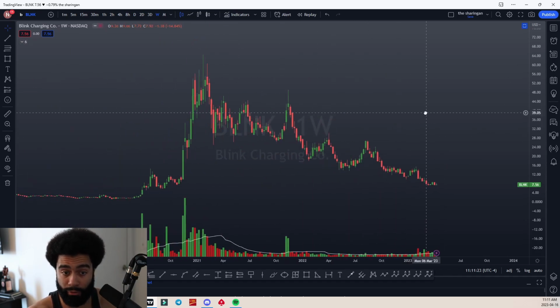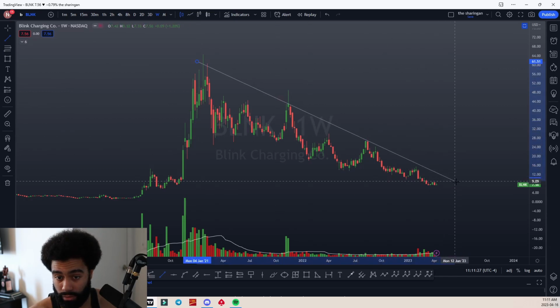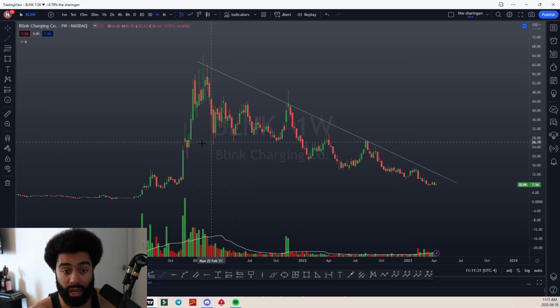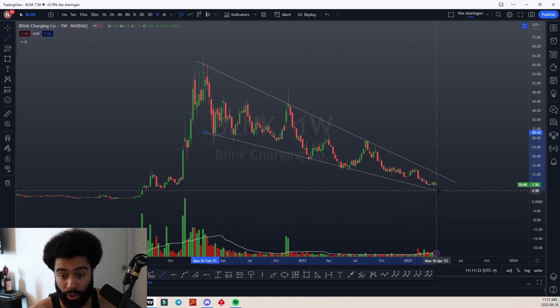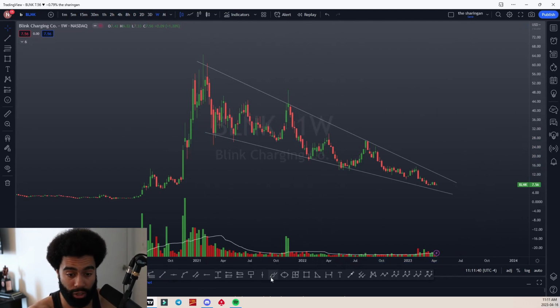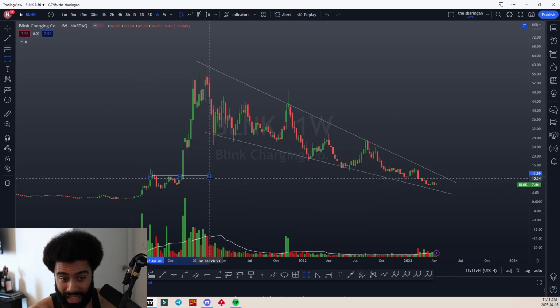From the weekly time frame, first thing I see, we have this large falling wedge. So there's a potential that there could be a bullish breakout of this falling wedge at some point, right? So that is interesting. It's worth keeping an eye on 100%.